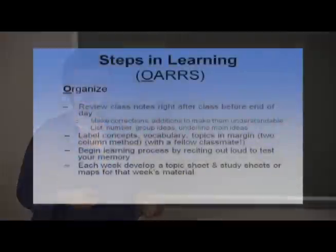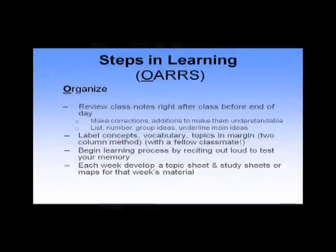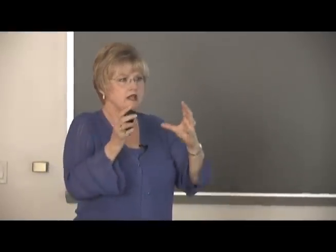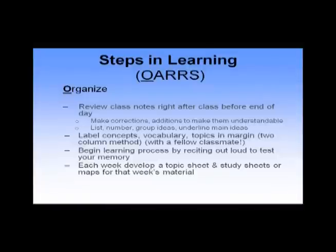So now we're going to look at our steps in learning. We're going to use the acronym OARS to remember what are the steps in learning. All right, the O in OARS is for organize. The best way that the brain remembers information is if it's organized. If you have a class where you're going to go 4 weeks of lecture and then you have an exam, you've got 25 pages of notes, our brains don't recall that. You do not remember stuff that's sequential. You have to organize it into groups. So one of the ways we're going to start this organization is by reviewing our class notes right after class before the end of day.